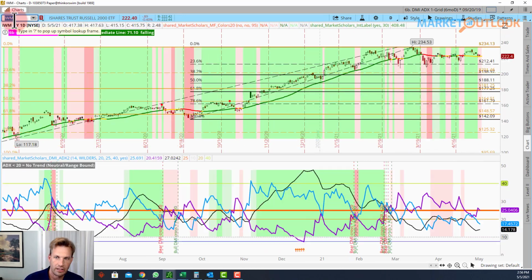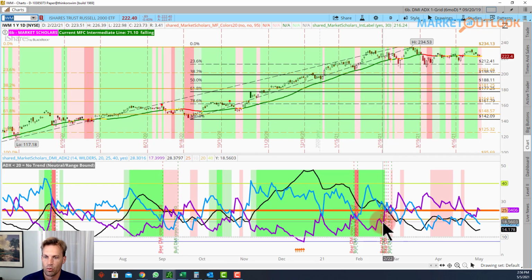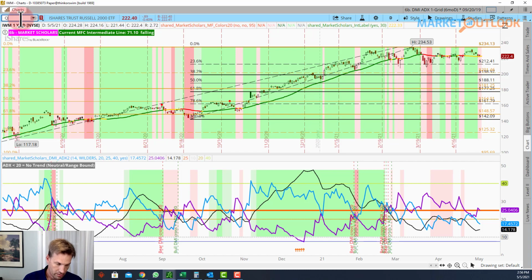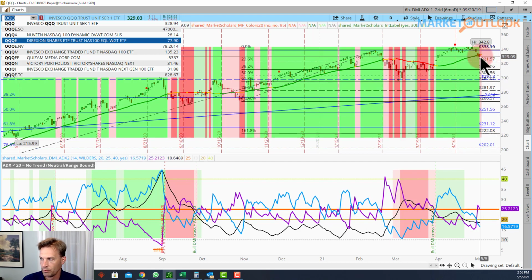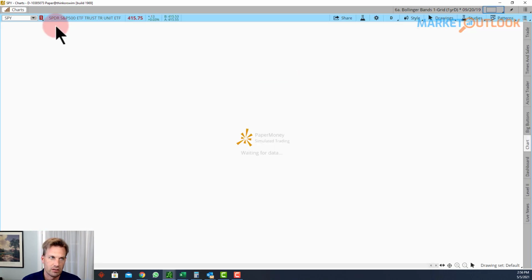If you take a look at IWM, of course, this happened quite a while ago where it got back above 20. And then the positive got below 25, and you can see we've been sideways ever since. And then the QQQ, we're just getting above 20 again because we had a little bit of a run here, and we've been below 25 on the positive, and now they flip course, and we have potentially a bearish directional move going on here. So you can see how things are changing.